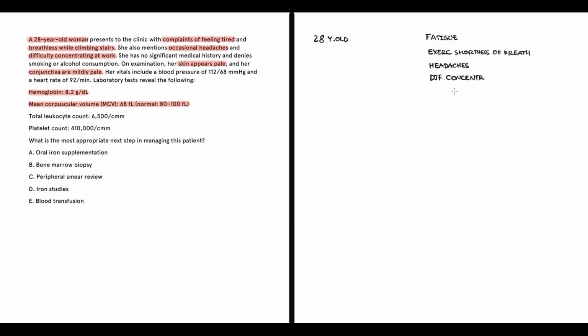Shortness of breath during exercise is a typical cardiac or anemic symptom. She has pale skin and pale conjunctiva, which suggests anemia. Her hemoglobin is 82, which is low. Low hemoglobin we call anemia.